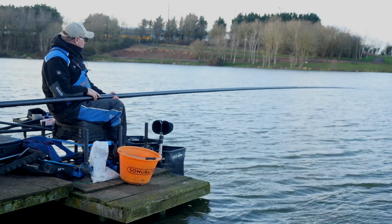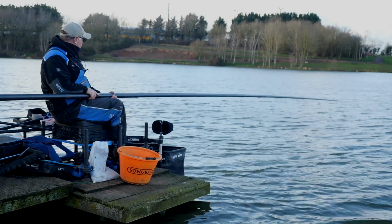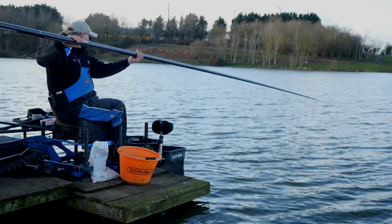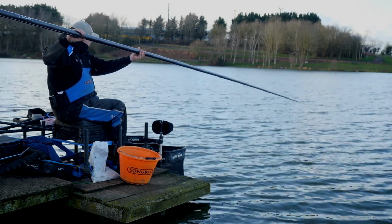Oh, and there we go. Oh, that's a better one. Oh, that might even be a carp. Let's have a look. No, I think it's a bream. It's not gone. The initial run was quite strong. I'm fishing the new 3 to 6 hollow. It's nice and soft.